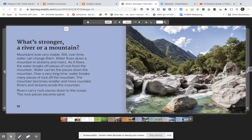Now, I want you to look at this photograph. The heading of this page is, what's stronger, a river or a mountain? I want you to look at this photograph. And you see this huge mountain. Now, as we know, that's right, mountains are made of rock. And there's more boulders down here. I wonder how these boulders got down here. And there's water all around. What is stronger, a river or a mountain? I'm going to stop the book here, and this is a question I want you to ask yourself.